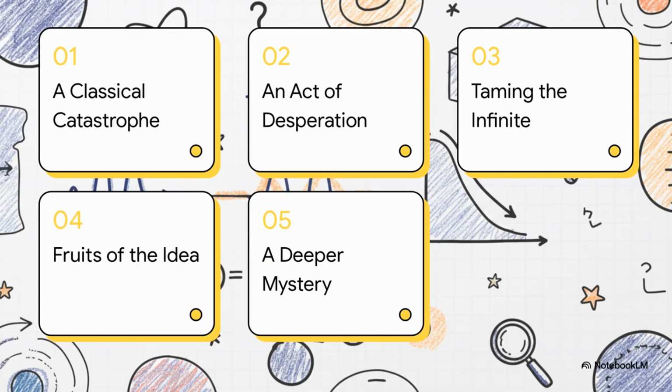All right, so here's our game plan. First, we're going to look at this classical catastrophe, how doing all the math perfectly led to an answer that was just complete nonsense. Then we'll get into the act of desperation that changed everything. We'll see how it managed to tame this impossible idea of infinity. And stick around, because the best part is at the end, where we'll see how this one little fix accidentally stumbled upon one of the biggest, weirdest mysteries about reality itself.